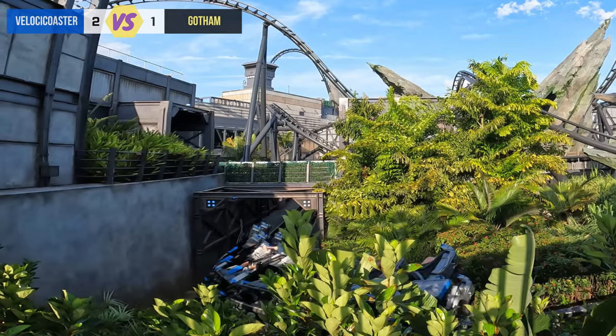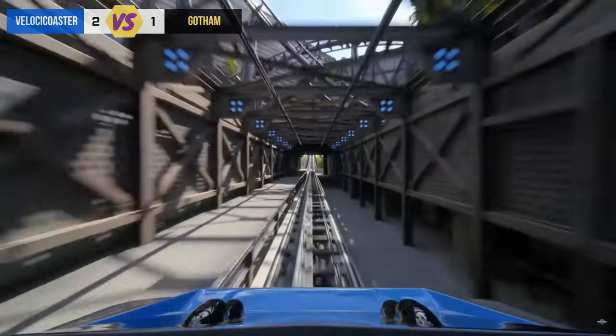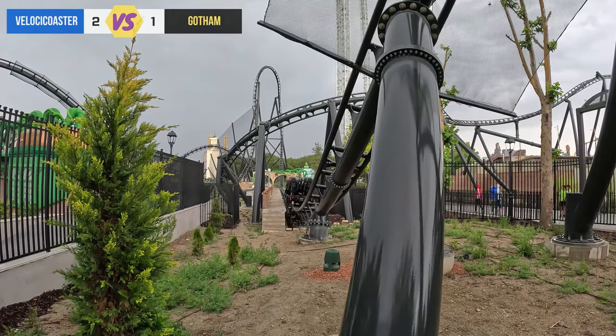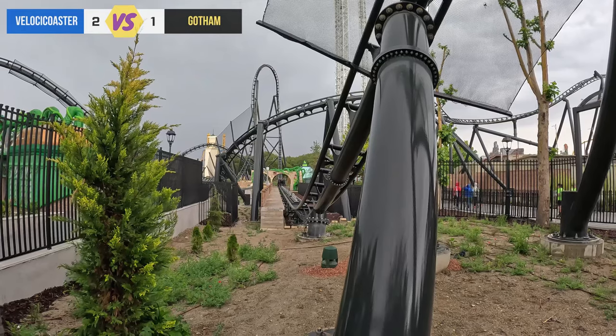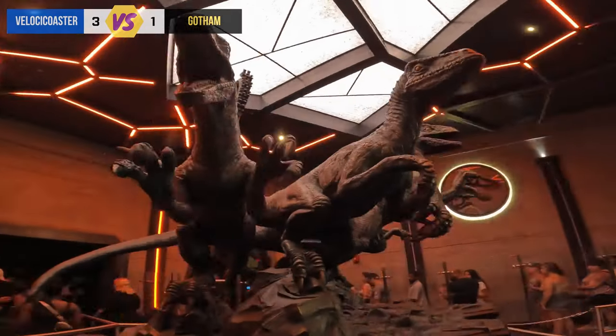Velocicoaster's second launch is almost legendary at this point, accelerating riders from a moving speed of around 35 to 40 miles per hour up to 70 miles an hour through the Raptor Pens, which provides a fantastic spectacle from the queue line. Gotham City's is no less punchy and still brings a strong sensation of speed, but at 5 miles per hour slower than Velocicoaster, and without so much fantastic theming, this round has to go to the Raptors.